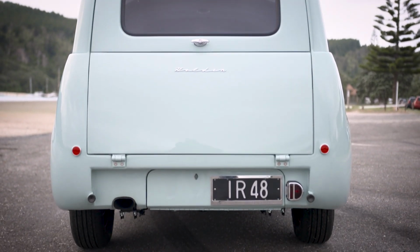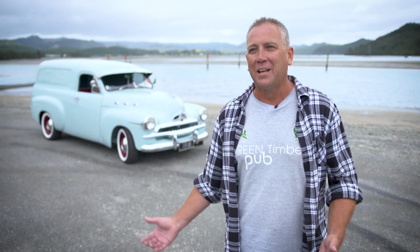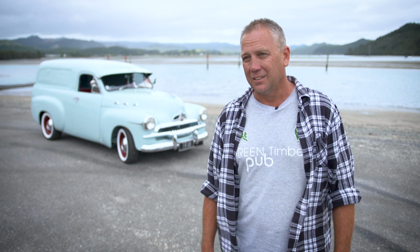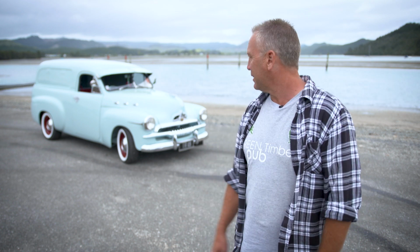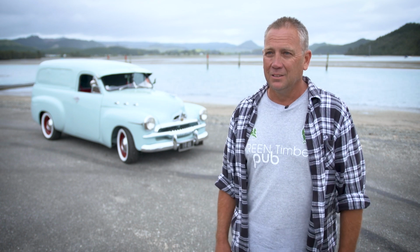Look at it. It's beautiful. Look at those back guards. You know, it's a miniature Chevy van, isn't it? Really. So I just like the FJ, and so do the people. The people love it.